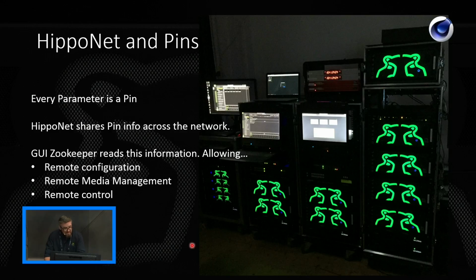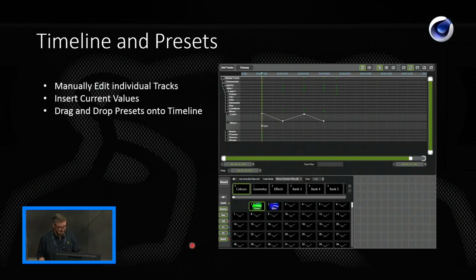This is made easy by our HippoNet protocol. HippoNet shares the pin info across the network, so every machine has the ability to see and control one another. The GUI application we use to view this is called Zookeeper. So you can control Hippotizer in so many different ways.